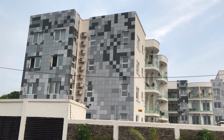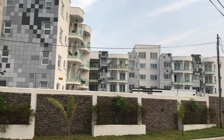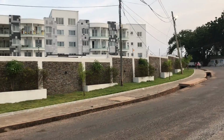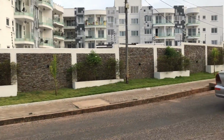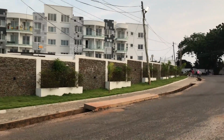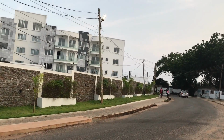I'm here myself and I'm gonna show you guys how beautiful the place is and how beautiful my motherland Ghana is also, for you to see that there is a lot of development going on in Ghana. There are a lot of projects going on in Ghana that are changing Ghana for the better, changing the view of Ghana and other stuff.